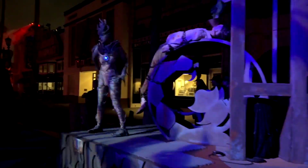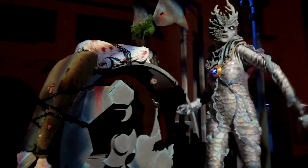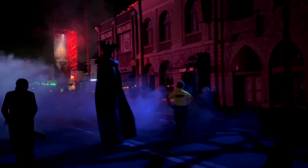It's just these weird monsters that are wandering around in oddball abstract art style props. And as you see, they're trying to scare people, but it's not working a whole lot. Every now and then they'll get somebody, like that right there.